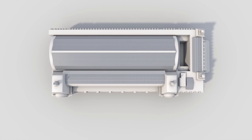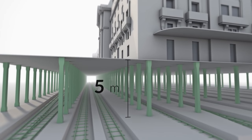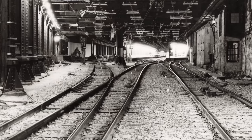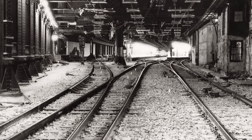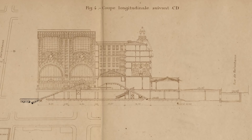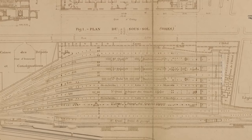The station, meanwhile, should have 15 lines, but the monument isn't wide enough. The engineers would find the space needed by digging down 5 meters all around the monument. We imagined these underground lines that would arrive in the station itself. Some tracks were slightly hidden under the Quai d'Orsay, others nearer the hotel.